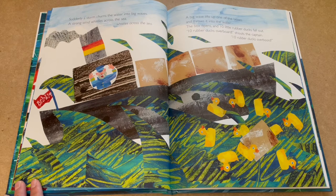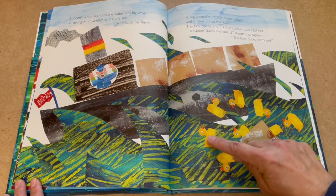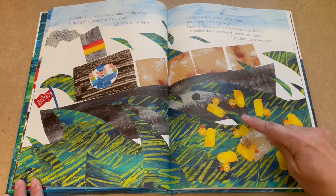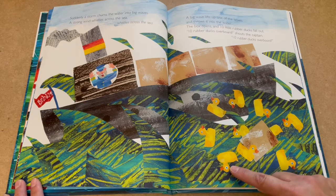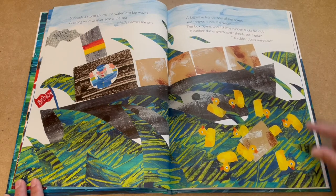A big wave lifts up one of the boxes and throws it into the water. The box opens and 10 little rubber ducks fall out. 10 rubber ducks overboard, shouts the captain. 10 rubber ducks overboard. Let's count them. 1, 2, 3, 4, 5, 6, 7, 8, 9, 10.